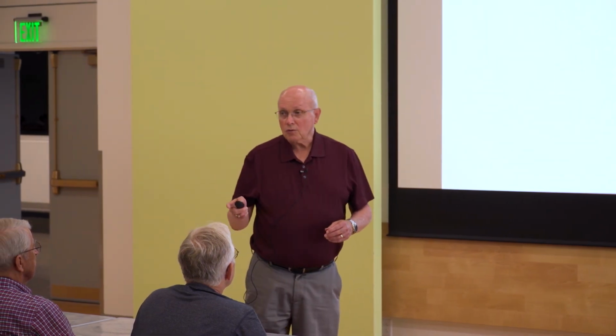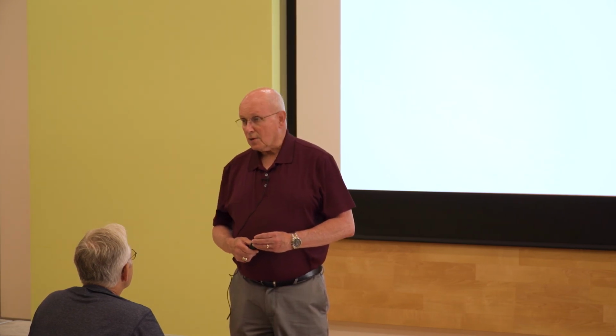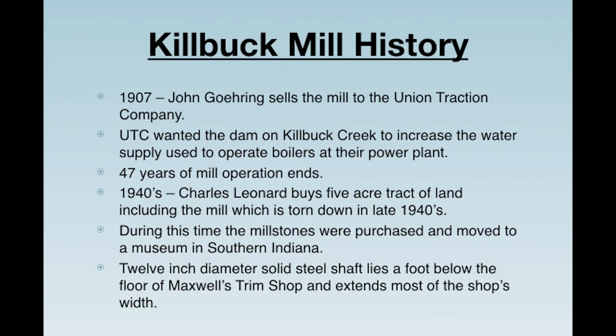What did they do with the water once it cooled the generators? They returned it to Killbuck Creek. It was stained. And the mothers of the neighborhood told their sons and daughters, don't you go in swimming there at that swimming hole, or you'll get jaundice. Because the stain was a yellow stain coming off those generators. 47 years of mill operation ends.